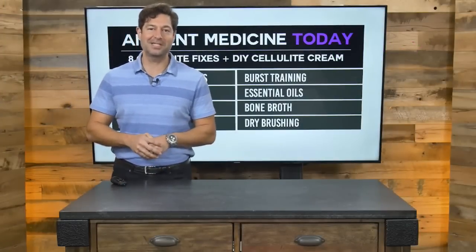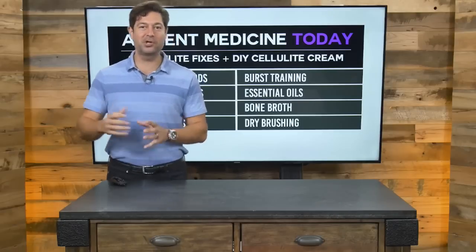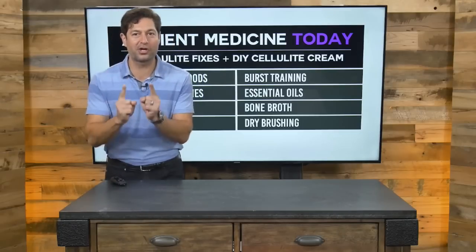Folks, if you're somebody who has cellulite, you're about to declare war on those lumpy, bumpy, mushy, gushy areas for good. These are not expensive recommendations, but they could transform your life in so many ways.